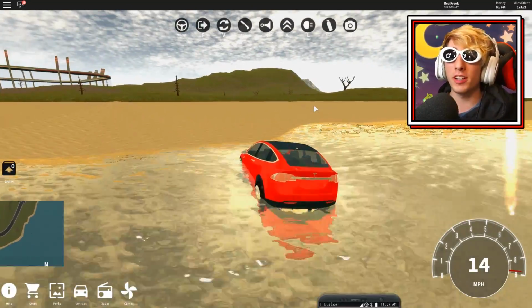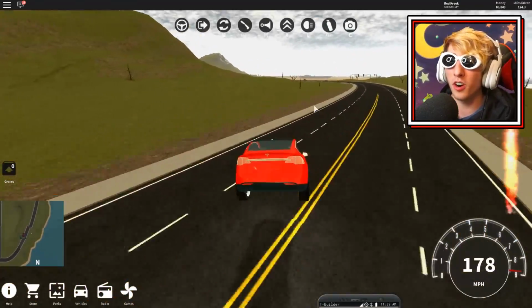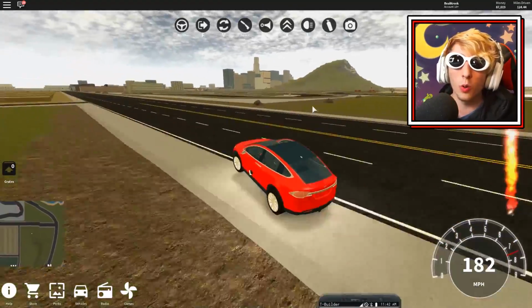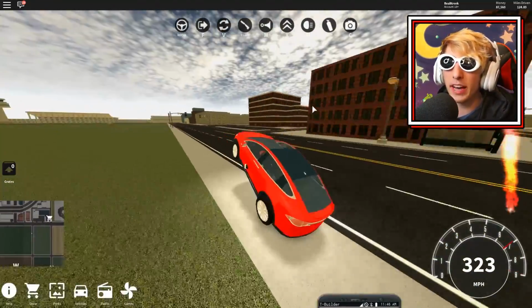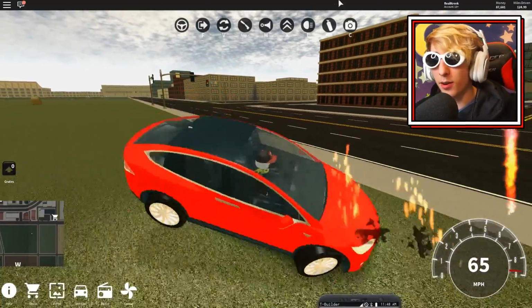You know, I actually want a Tesla in real life. I think a lot of people ask me, hey Creek, what's your dream car? And I think a Tesla, definitely, because not only are they electric, you save a lot of money on gas, but they sound cool, they look cool, they're really quiet cars. And man, look at this. They just look good. Imagine picking up Roblox chicks in this car. That would be amazing. That'd be awesome.